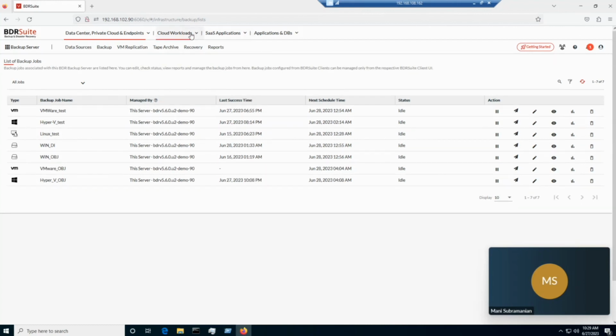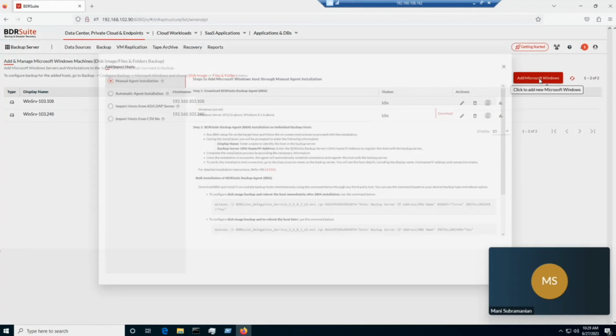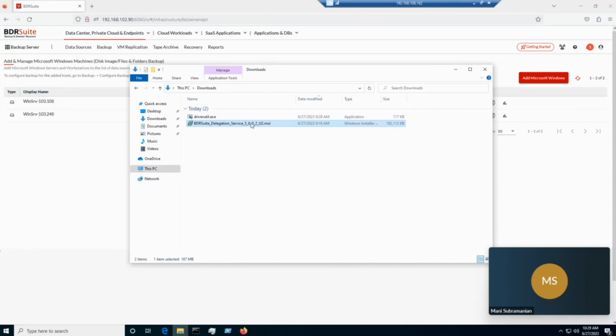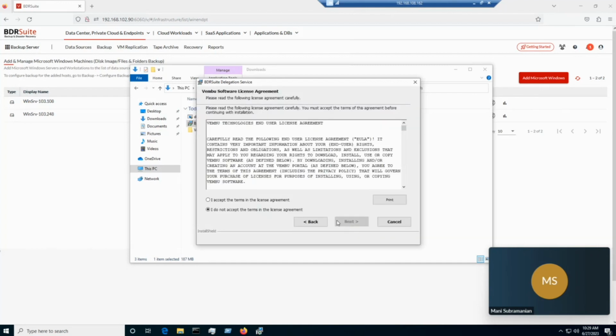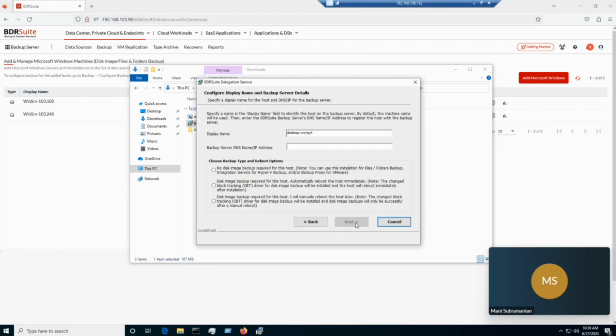What I'm going to do is, as I told you, I've already downloaded the software for my endpoints. Here I've downloaded it, and I can see it in this section. Now I'm going to install this. This is how I'm going to install. Read through the EULA, the end user license agreement, and here's a display name that I'm going to give for this machine.